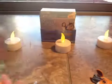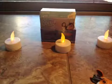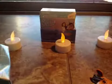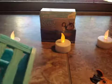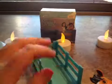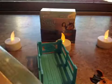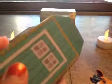Okay, so really, really cute. I'm just going to take off all this plastic. These are attachable to other ones, and it'll turn into a big, humongous one. So that's going to be cool. Now we're going to open up the box. There's a spirit on it that has like a little barn.